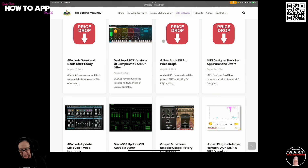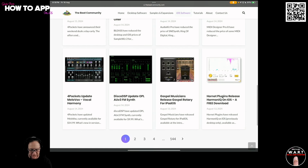What have we got? Four AudioKit Pro apps. We talked about those. They're on sale. MIDI Designer Pro X in-app purchase offers. Where are we to? So Four Pockets have had an update for Mellovox. We talked about that. Disco DSP update OPL AUV3 FM synth.